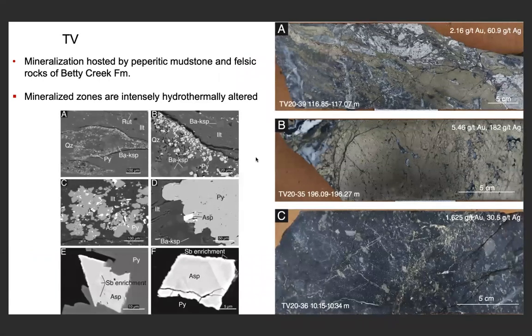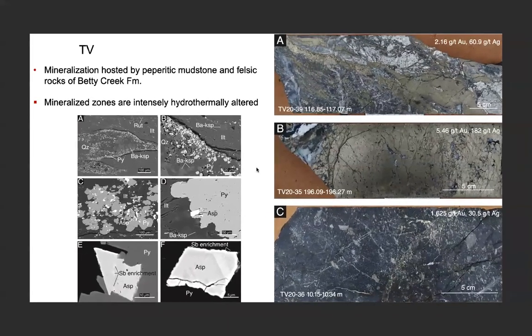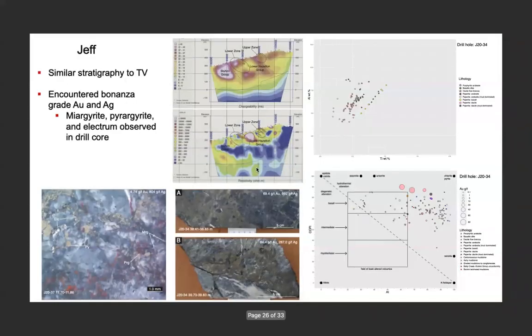Looking at the drill core itself, what we see here is semi-massive to massive sulfide placed within a dacitic pepperite to a mudstone. And some preliminary electron microscopy has shown that we do have a hydrothermal alteration suite, in this case of barium feldspar and illite, with euhedral pyrite being replaced or overgrown by arsenopyrite, which is in turn replaced and overgrown with antimony enrichment, which is similar in some respects to what we're seeing at Lulu, but we still have more work to do on the petrography for TV.